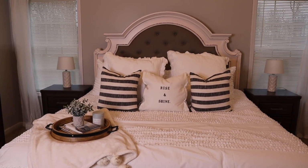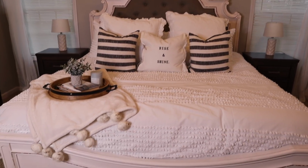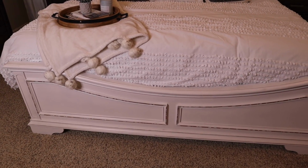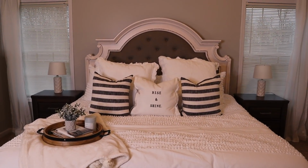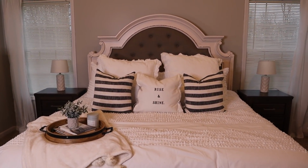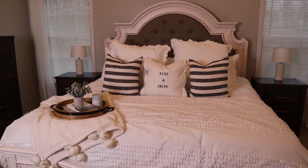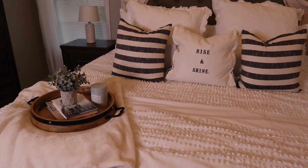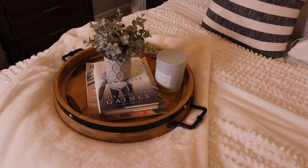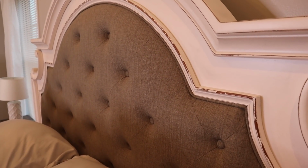It is getting later in the evening, so if it's dark in here, I apologize. I got our bed frame from a local furniture store, but I can link it for you because Ashley Furniture also sells this piece of furniture. So I will have our bed frame linked below, and then I'm just going to share with you all the details because I've been working on this the last couple weeks. I'll give you an up close of the bed frame itself.